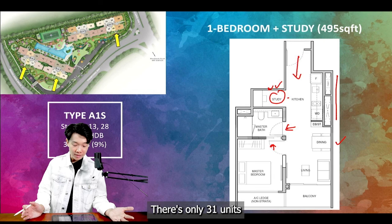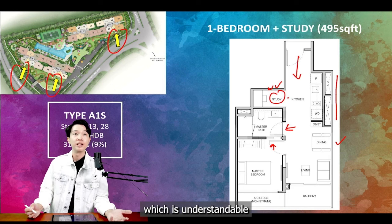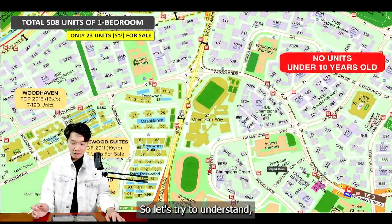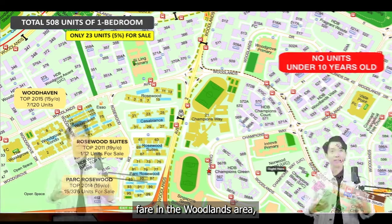There's only 31 units and they're all facing HDB all over here, which is understandable because this is the smallest bedroom type. Usually they will give the less premium facing to the 1+ study. So let's try to understand how do the 1-bedroom and the 1+ study fare in the Woodlands area.